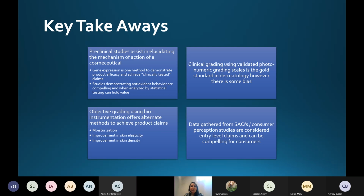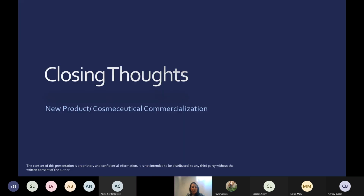Objective clinical grading using a validated photonumeric grading scale is a gold standard. In dermatology, however, there's some bias. And to reduce some of that bias, objective grading using bioinstrumentation can be implemented and offers an alternative approach. And that can be providing claims like moisturization claims, improvement in skin elasticity, and improvement in skin density. Data gathered from the SAQs and consumer perception really provide entry-level claims, helping into the market space, and they really just drive consumer acceptance.